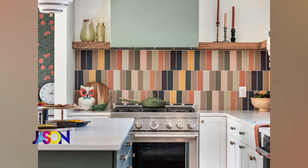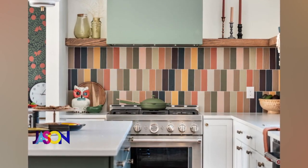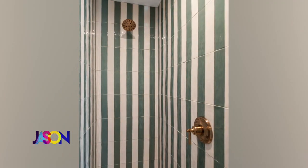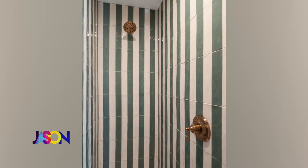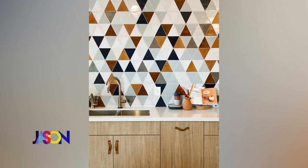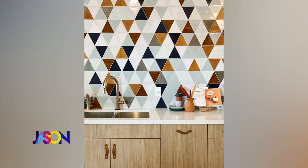Anyway, okay, unique tile. Yeah, that's another one. We're seeing it not just in backsplashes in a kitchen, but now people are taking it into bathroom tile, floor tile, wall tile. And oftentimes it's taking a really basic tile and looking at it differently. Isn't that cool? It's just a subway tile in white and then a seafoam green, and we mixed and matched. I love that.